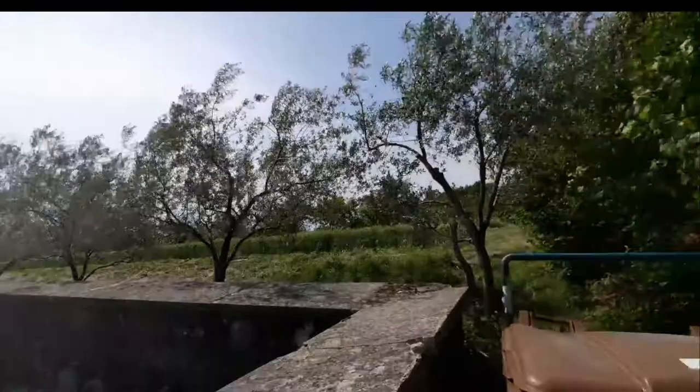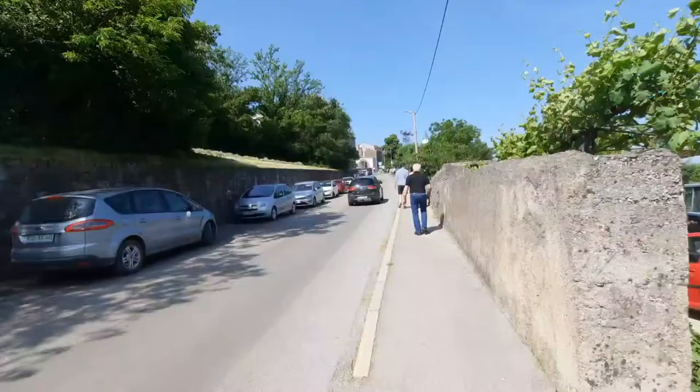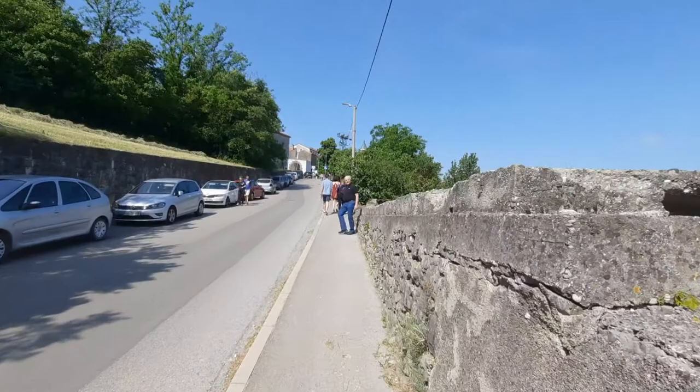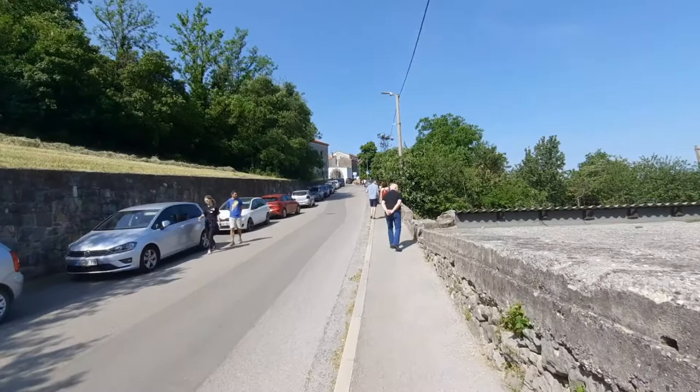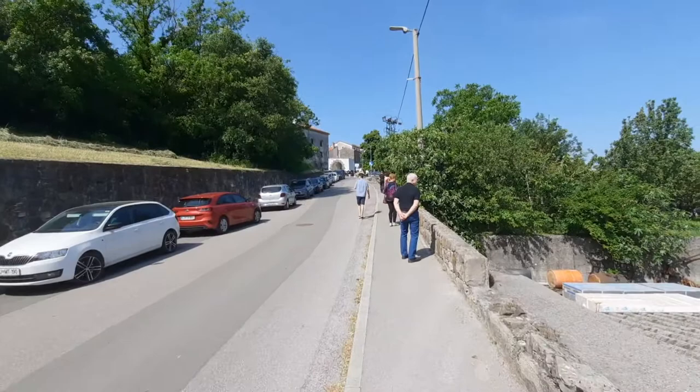But yeah, let us go back to Vipavski Križ, which is a very old city. Well, more like a village. It's a little bit of a climb. And here are many people, because the christening is going on in church. And up there, that's the entrance to the village. Farms nearby.